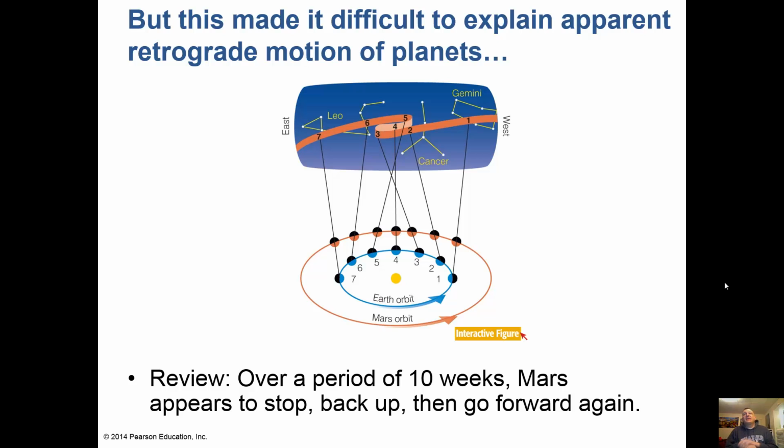But this made it difficult to explain apparent retrograde motion of planets, which we talked about in week 2. This is where the Earth overtakes the orbit of Mars, and for a brief few months, Mars appears to go backwards in the sky. Over a period of 10 weeks, Mars appears to stop, back up, and then go forward again as we pass it, just like we did on the highway last week.